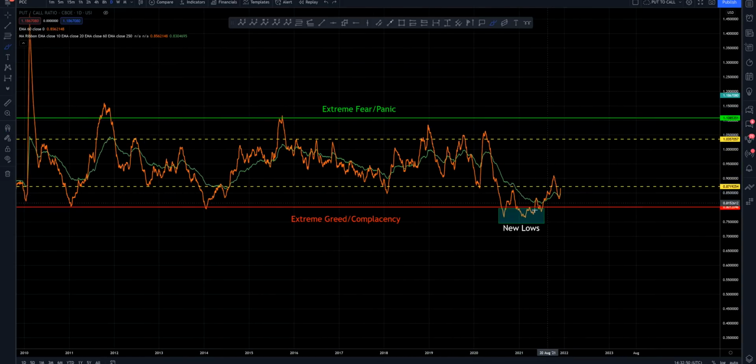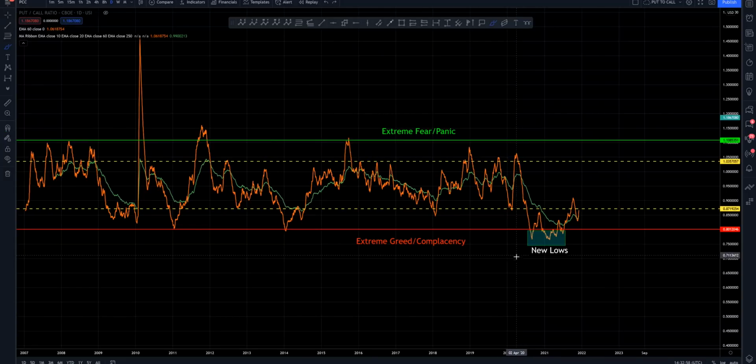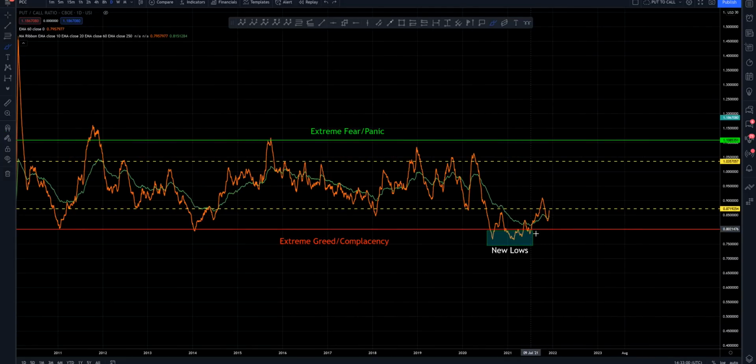Alright, we've come up, tested the 250, come back, move through it, back test it, and now are we going to shoot higher? Now, because this pattern's played out before does not guarantee it's going to play out again, but having put in new lows and crossed the 60 over the 250 and back tested it, we should be on our guard that things could get worse, that we could move into an extreme panic or fear situation, but we could spend a fair bit of time mucking about before we do anything.